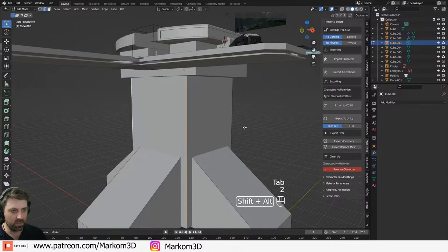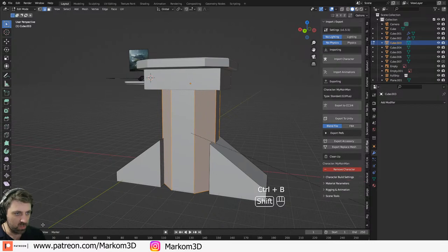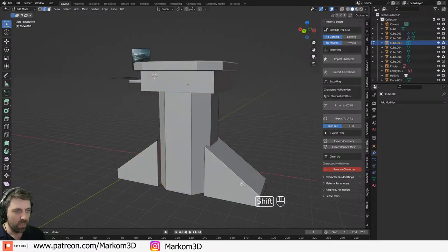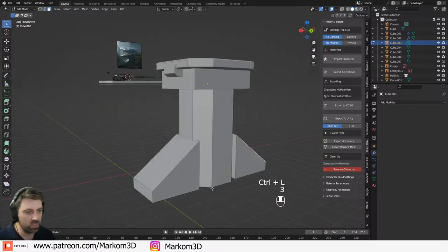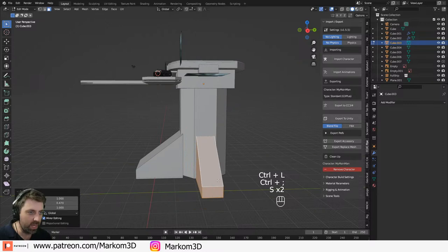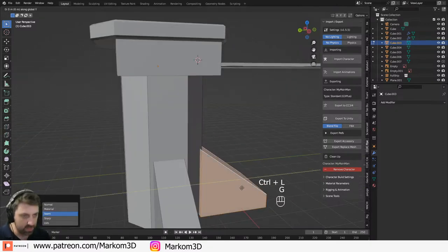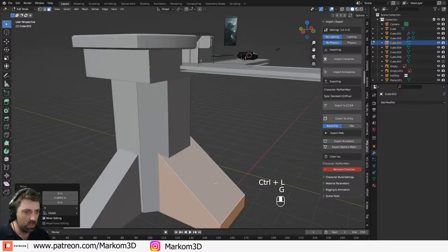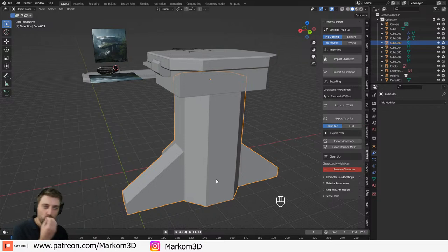I think this looks terrible. Let's give it a bit of a hexagon shape. Control B to do a bevel, and then that'll mean that we can scale these. So let's just grab that and that, Control L, scale on the Y axis. This can remain a big one. So something like that, and then down here is where we'll put our doors.